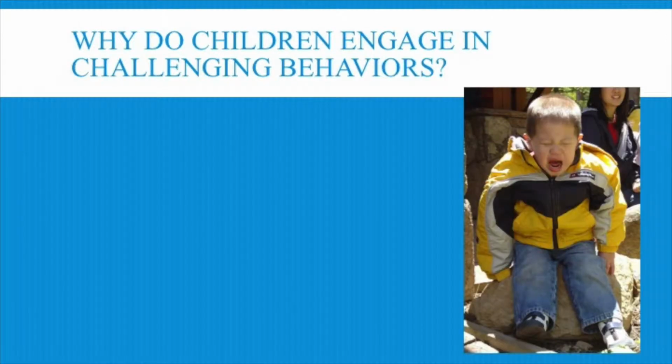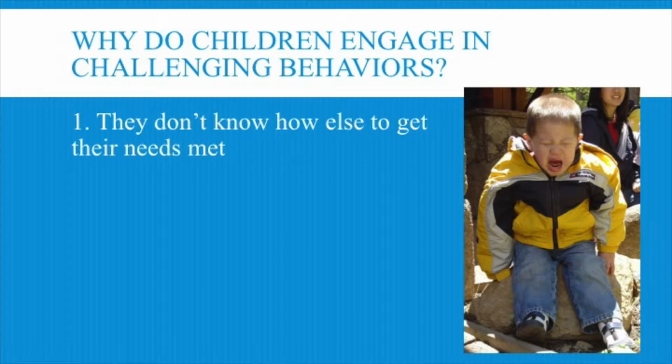Before we talk about new ways to respond to challenging behaviors, it's important to remember a few things about why your child engages in challenging behaviors. There are typically two reasons why your child uses challenging behaviors. First, children use challenging behaviors because they don't know how else to get their needs met. This means that very young children often don't know what else to do to get what they want, so they default to things like hitting, crying, biting, or other tantrum behaviors.